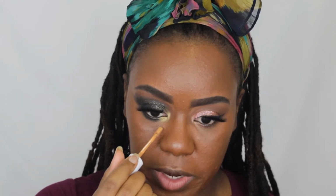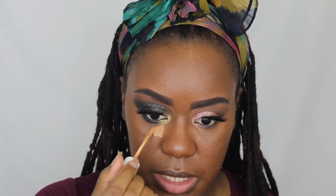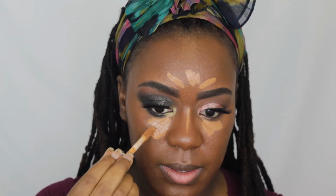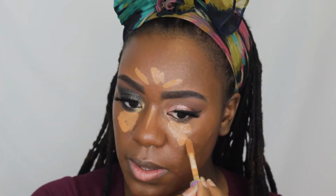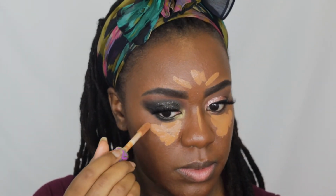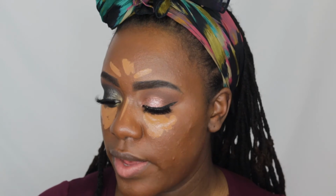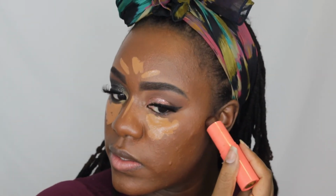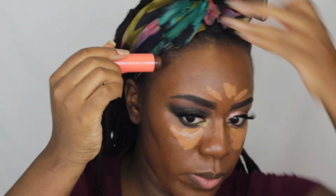And I'm going to take my ColourPop No Filter Concealer in Dark 46. And I'm taking my Tarte Shape Tape in Deep. I'm just adding a little bit more. Okay, I'm actually going to take Juvia's Place Stick Foundation in Congo. And that is what I'm going to use to contour with.